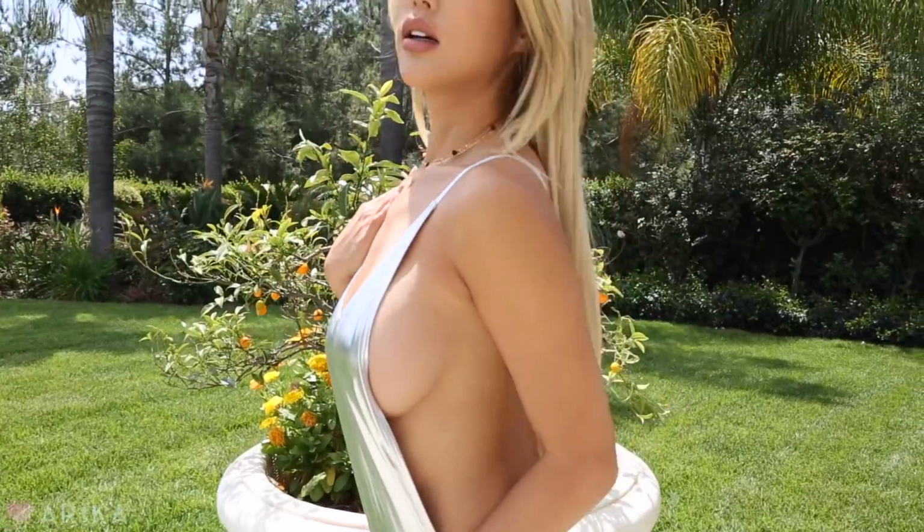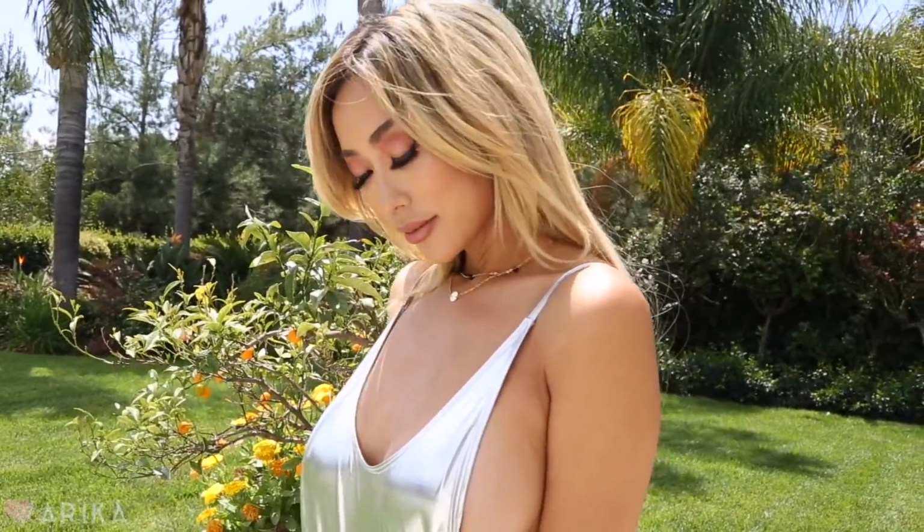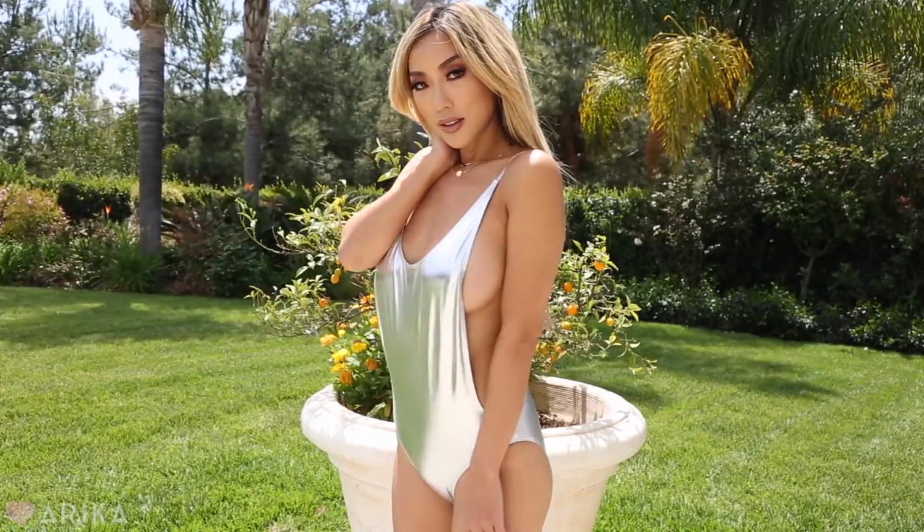This one is silver. It is definitely super backless, super low in the back, really hot. And the front and the side is what makes this suit. I feel like it's a really fun diva sort of swimsuit.